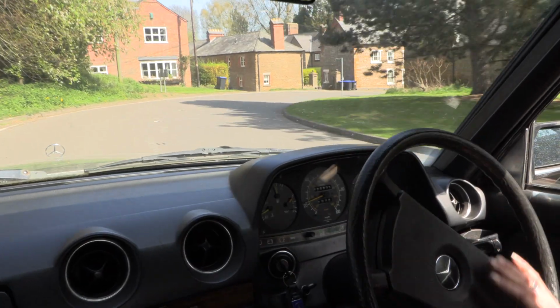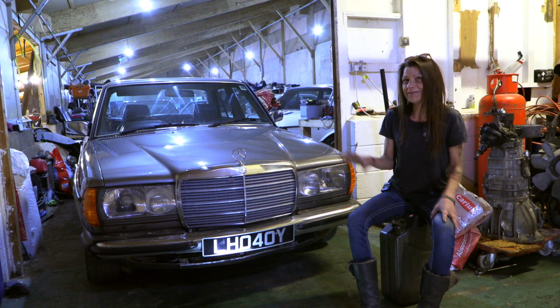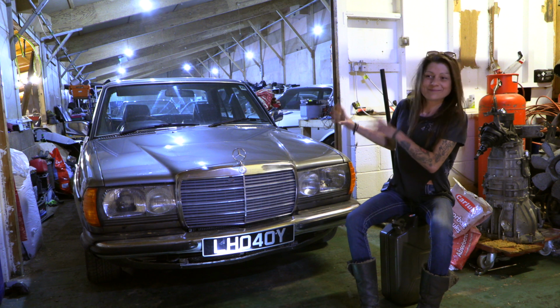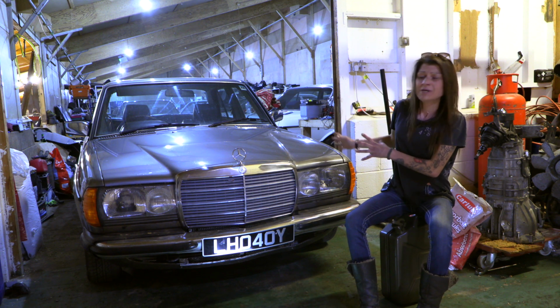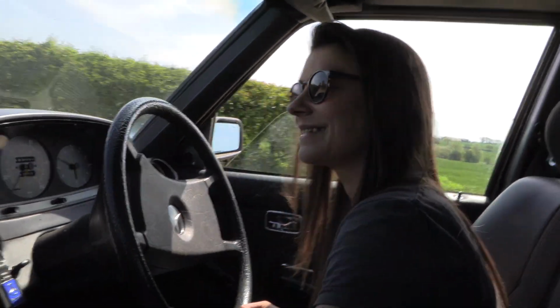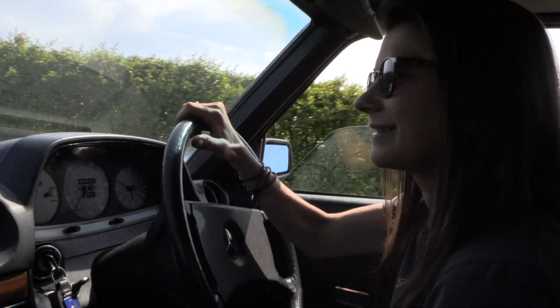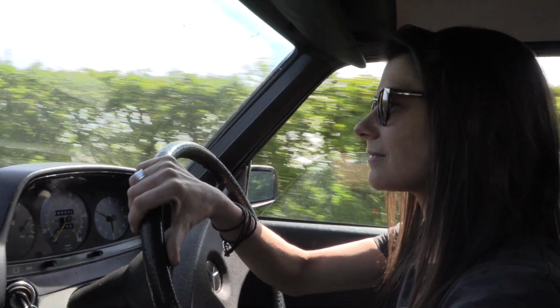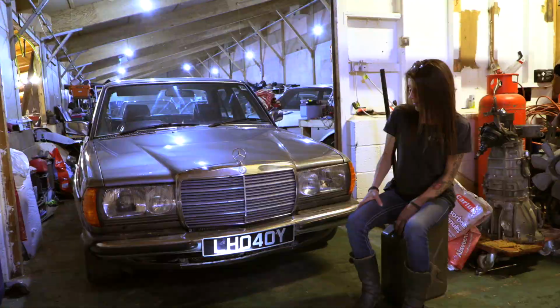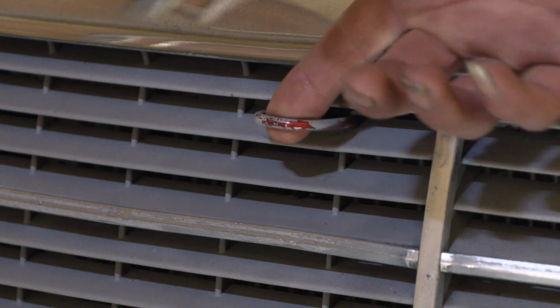She still needs lots and lots of bits, but a lot of the bits I like to keep her like that. Like one of the trims on the side of the door is held on by a screw. I'd like to keep her that way. But everything else is pretty good. I could get the paint done if I wanted to. I could probably fit a proper bonnet pull, but I don't like it. I'd like to keep it like that.